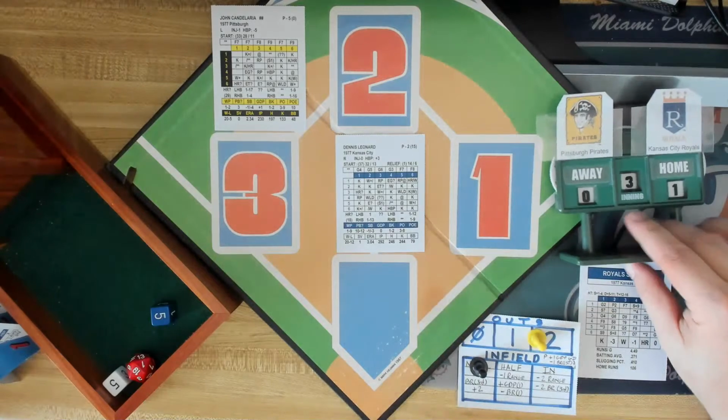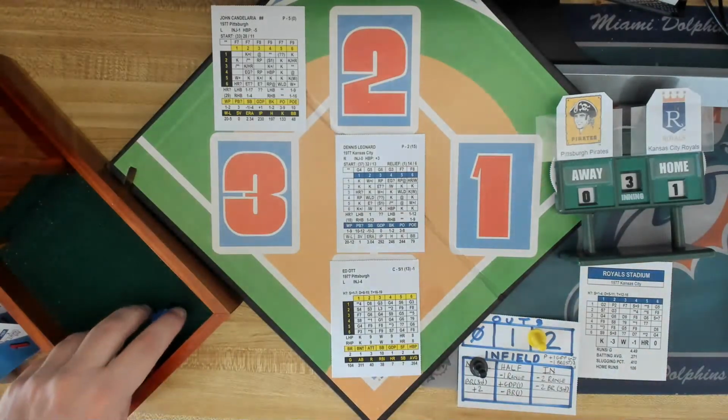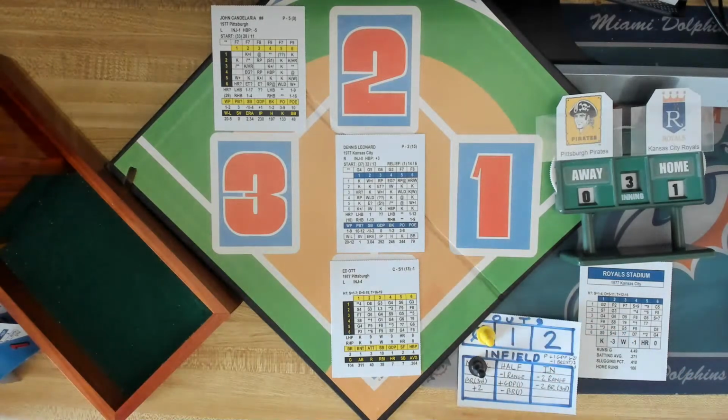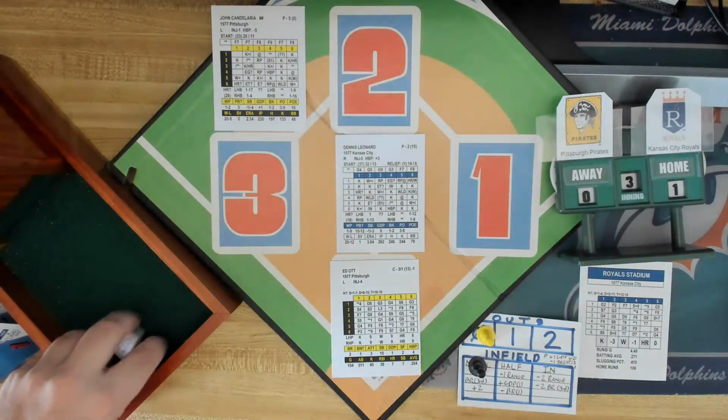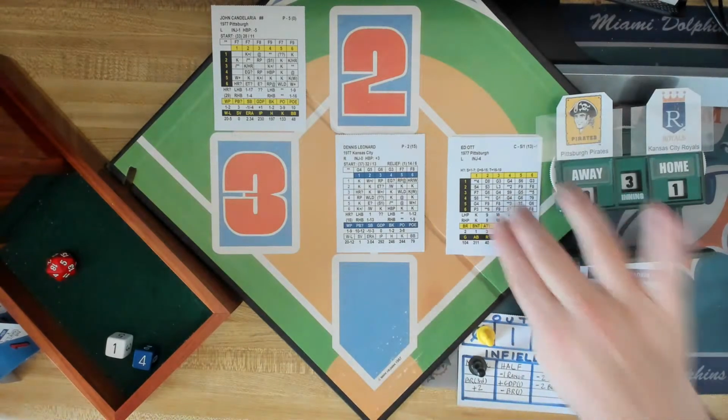We go to the top of the third. Leonard comes out. Here is the catcher for Pittsburgh, Ed Ott. Great baseball name. Leonard with the pitch, 5-5. That's at the ballpark, Royals Stadium, 4-1. That's going to be a single to right field, possible double.